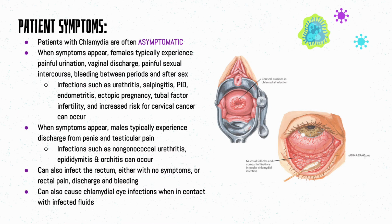So moving on to some patient symptoms. Most commonly, patients with chlamydia are asymptomatic, but when symptoms do appear, females will typically experience painful urination, vaginal discharge, painful sexual intercourse, bleeding between periods and after sex. Some more severe infections include urethritis, salpingitis, pelvic inflammatory disease, endometriosis, ectopic pregnancies, tubal factor infertility, and an increased risk for cervical cancer. For males, when they experience symptoms, this includes discharge from the penis and testicular pain.